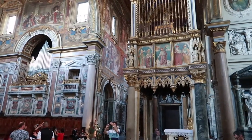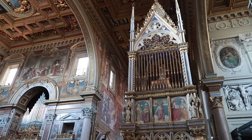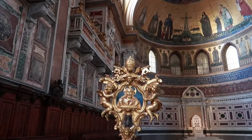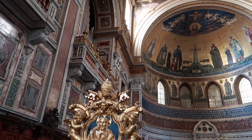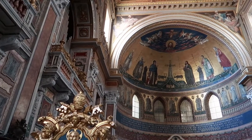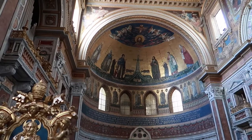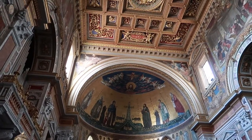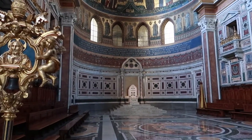That's actually the high altar. It's like gold everywhere. Now this part, which is the centerpiece of the whole basilica. This is actually the papal cathedral, and it's located here at the apse of the church. Maybe. I think really that is gold right there. But it's pretty impressive. And there's a throne right in the middle.